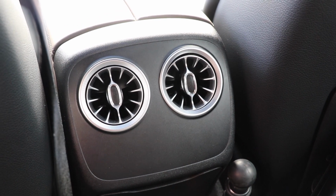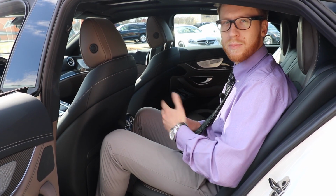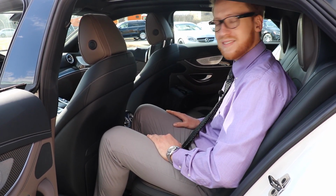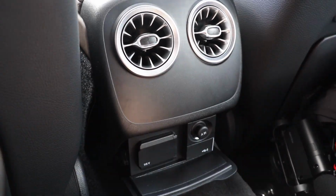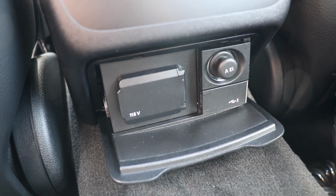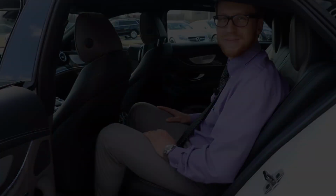I have climate vents, and not only that, but I have Burmester speakers in the back as well as heated rear seats. So that way in the wintertime, still plenty of comfort to be had back here. And not only that, but I think one of the coolest things is that there are cup holders for the rear seat occupants, a storage cubby, and not one, not two, but 3 USB ports, a 115 volt outlet, and a 12 volt adapter in case you need to charge any one of your devices. That way you always are charged, always in contact with the people you need to.